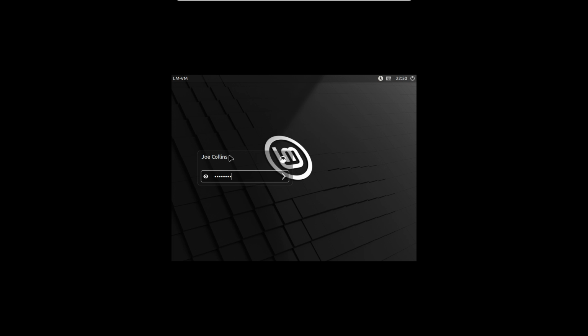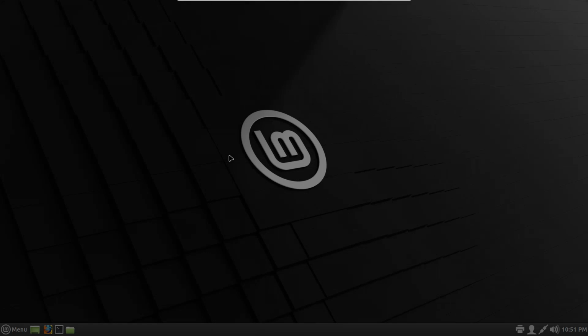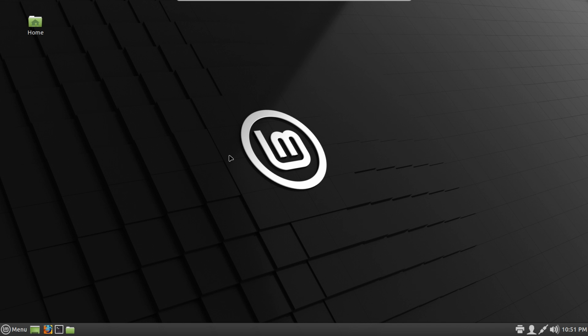It says you can use the arrow keys to edit the password, and I'm not going to show you my password because it's a real password that I use, so that's not something we're going to be looking at. You can play with it on your own upgrade. All right, there's the new Linux Mint Cinnamon.